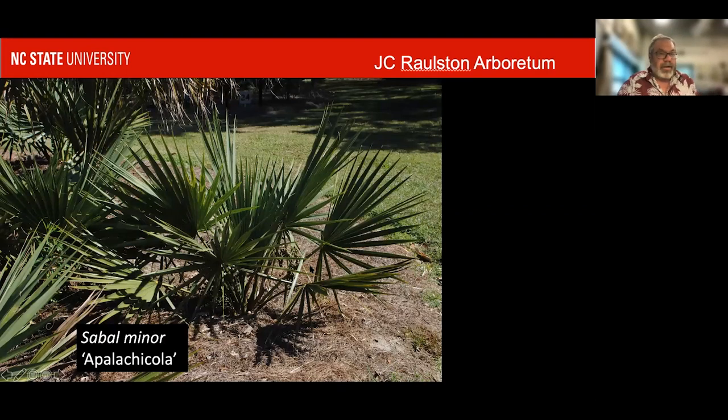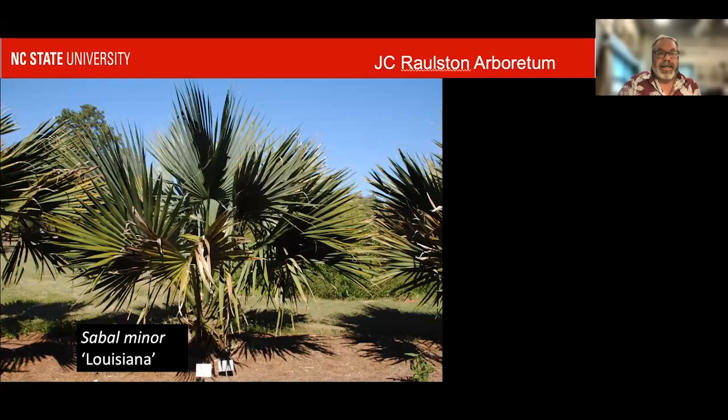Okay, yeah. So here are the Sabal minors. There are various ones. Apalachicola is one that you see pretty often that's been nice and hardy, even though it's from Florida, but certainly zone 7A at least. Sabal minor 'Louisiana', sometimes listed as a variety Louisiana.